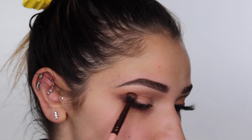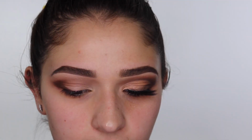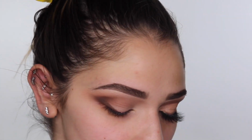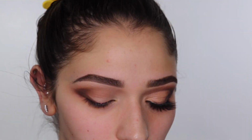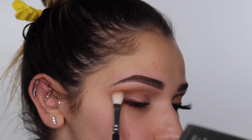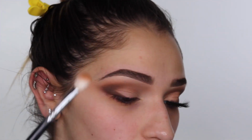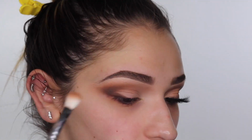I want to start off with less product and then start adding product. I'm going to pick up Soothe on this Zoeva 227, kind of looks like a MAC 217, and I'm going to start buffing out these edges. I'm working in small sections. I don't want to go in with a lot of pigment and then struggle to blend it out. I want to add some color, blend it out, add some color, blend it out. I want to take my time with this, especially with this look that I'm doing.